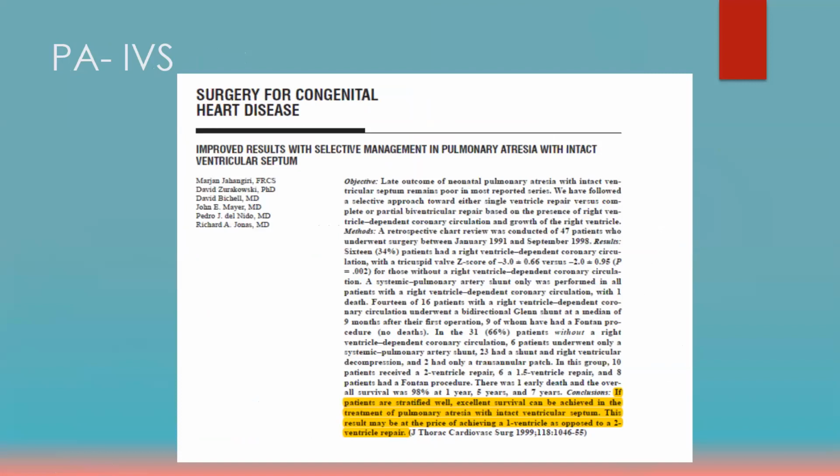Again, a study by Richard Jonas and others shows that if patients are selected well, excellent survival can be achieved in treatment of pulmonary atresia with intact ventricular septum. This result may come at the price of achieving 1.5 ventricle as opposed to two-ventricle repair. This again shows that you shouldn't push your patient for biventricular repair if they have a borderline RV, especially those with a tricuspid Z value less than -2.